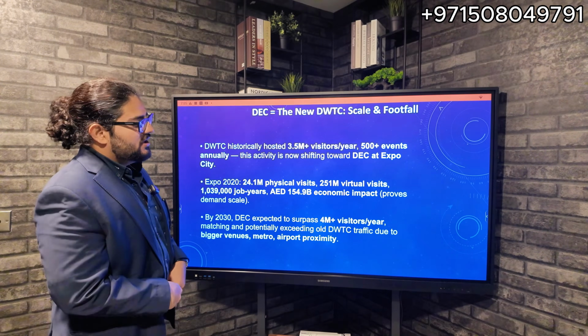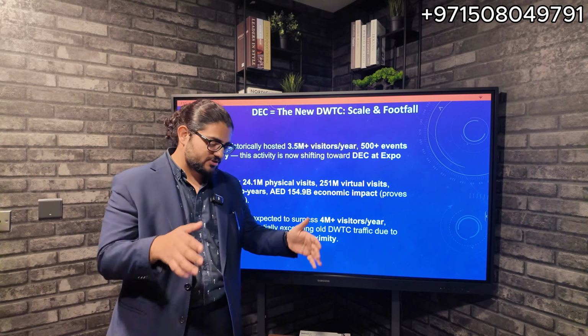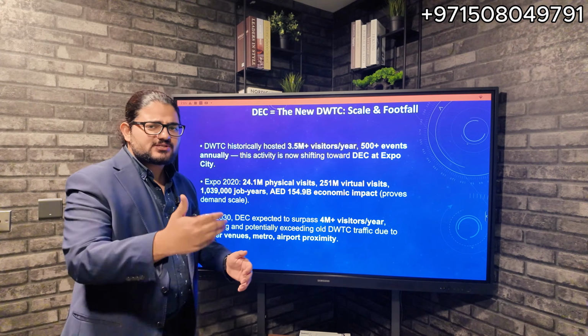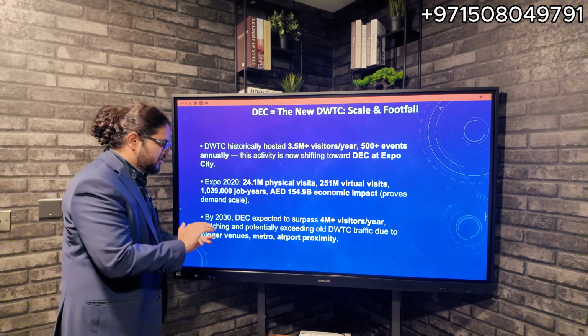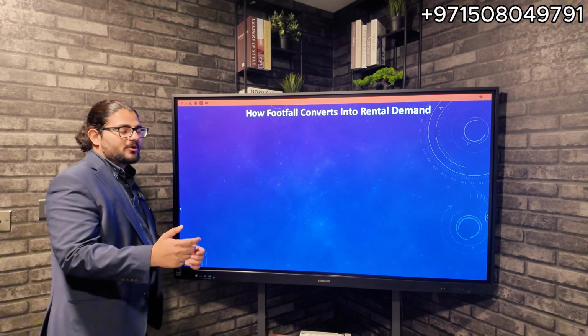And if you go right now and search the Rove Hotel that is in Expo, they are charging almost 2,000 dirhams a night, a single night, for a small 50-meter hotel studio. So you can imagine the kind of rental income. Now, obviously, as supply of apartments increases, that will go down a bit, but still a phenomenal amount of people coming into that area. Bigger venue, metro access, airport proximity. What more do you need?